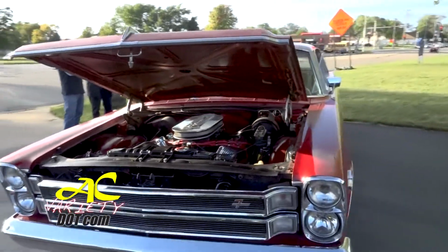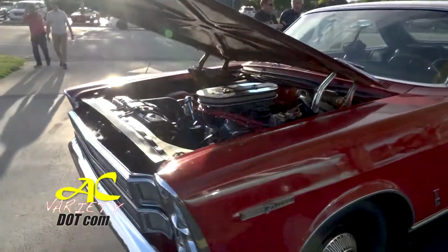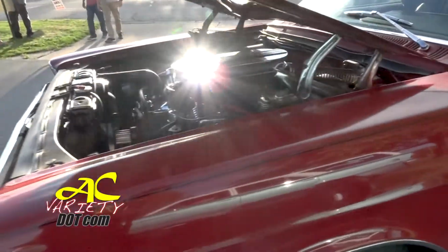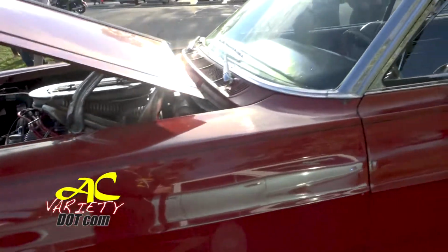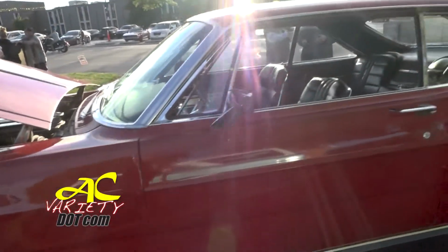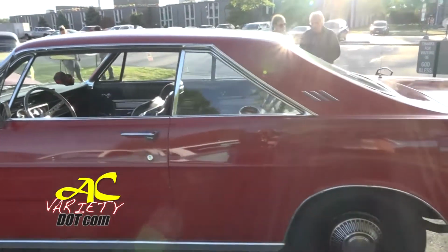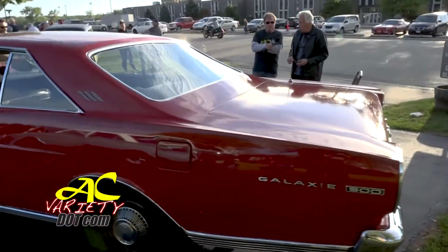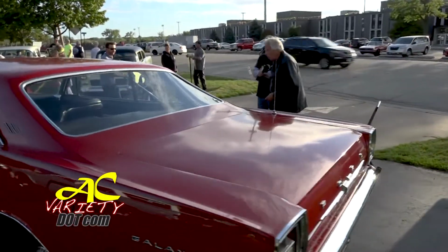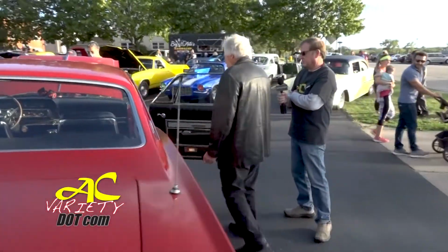You must have got it there fast with the big block in there. Well, we drove it for a while, and then we started showing it. We showed it for 5 years at World of Wheels. At that time everything was chromed and done, but the car is in its original condition, interior-wise, everything. It's a rare looker, a 7-liter Galaxie. This is what Ford did. Look at it. Beautiful.